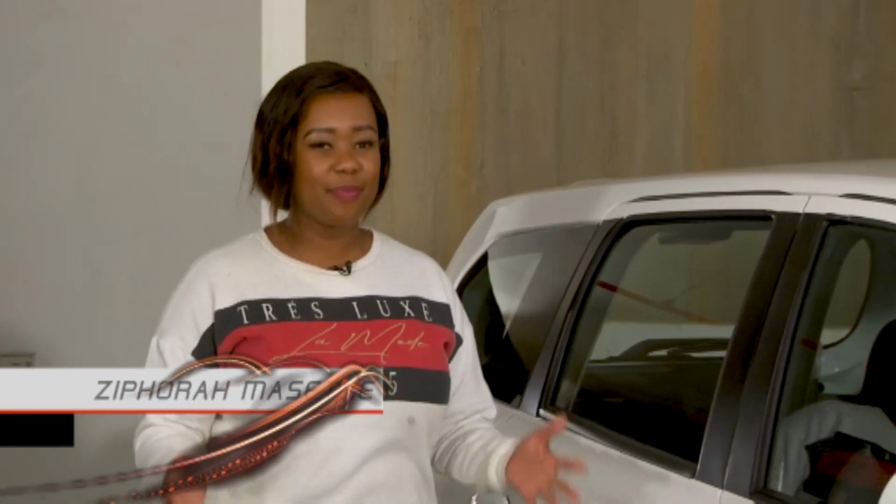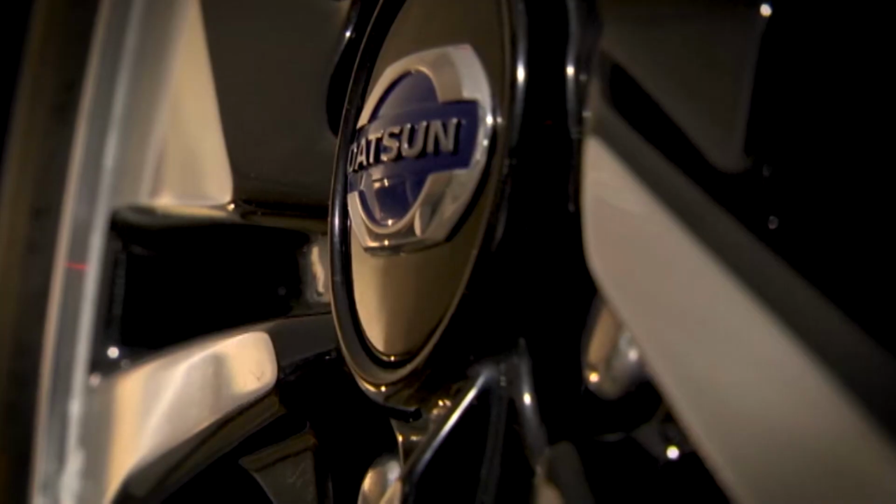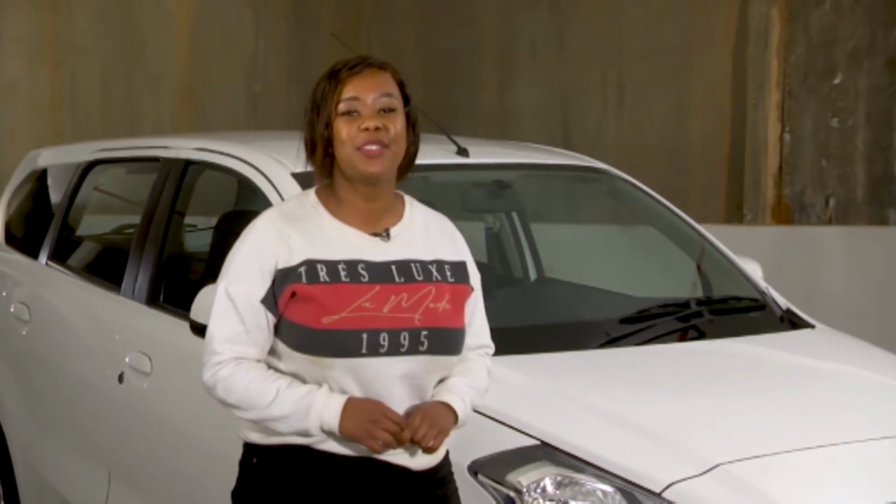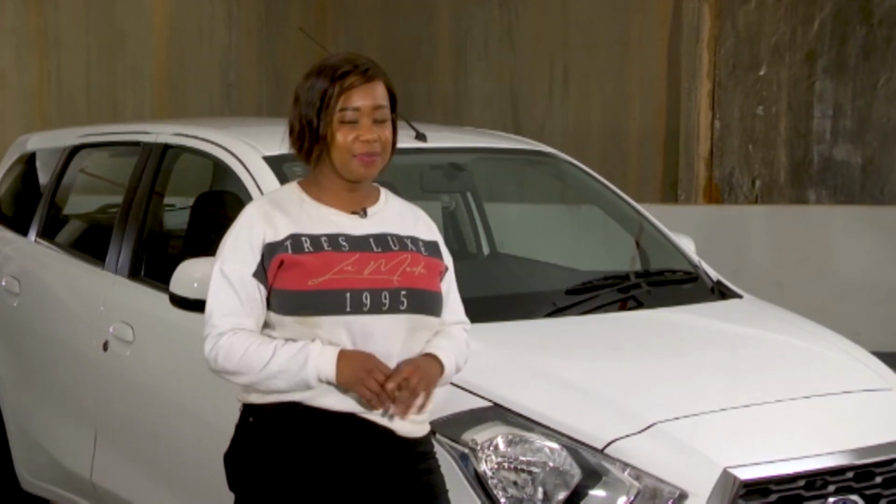Launched this week, we have the Datsun GO Plus. Now, admittedly, it is quite hard talking about a car's stylistic features when it really was not meant to be stylish. But it isn't all bad, actually. It comes fitted with 14-inch alloy wheels, and up front here, you get a prominent Datsun nose with some chrome finishes.